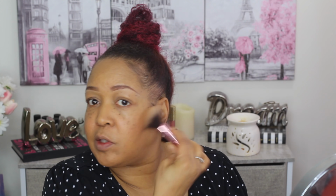I'm not wearing eyeshadow or anything, but I am going to use a little bit of bronzer because we're not going to contour today. We're just going to more so bronze the skin. I'm going to use my big old bronzing brush, and I'm just going into whatever bronzing powder. If you have a powder that's a little darker than your complexion, you can use that as well. I just want to give some kind of warmth to my skin, and I'm doing that right here on my forehead.